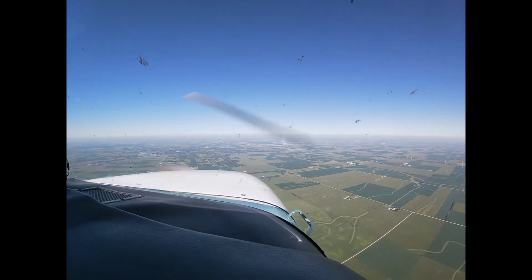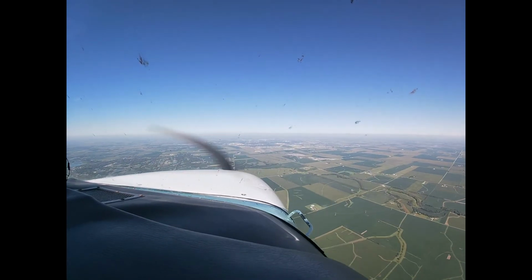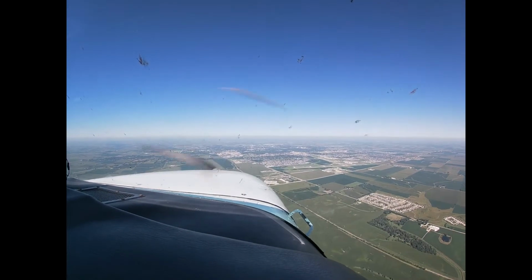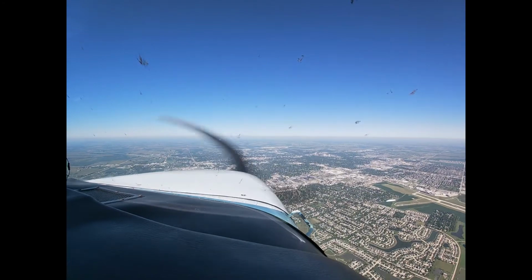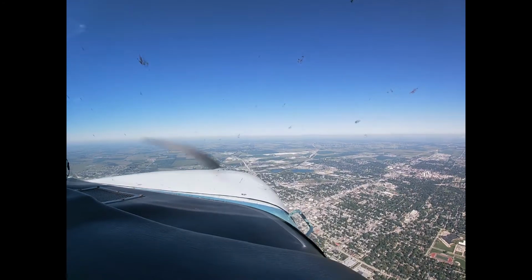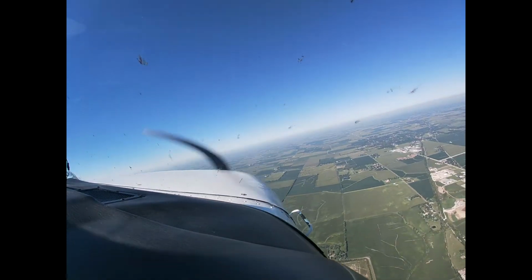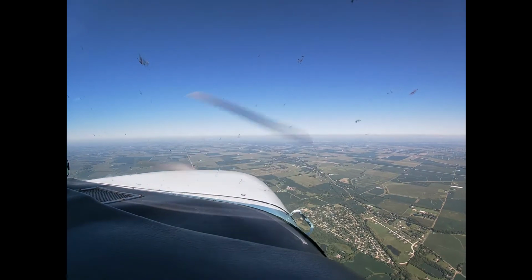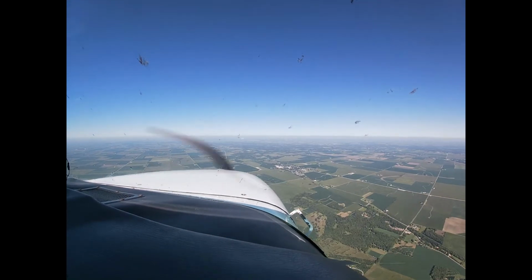Skyhawk 925, traffic 11 o'clock and 2 miles, altitude indicates 4,400 northbound. Looking for traffic, 925. Skyhawk 925, turn left heading 220, vector for the traffic. 220, 925. Supposed to be above us 500 feet. There he is. Approach, traffic in sight for 925. Skyhawk 925, roger, proceed direct to Galesburg. Direct Galesburg, 925. Where's he at? I didn't see him. He's right there. Yep.